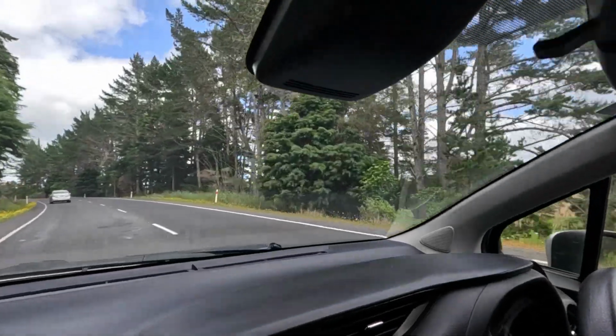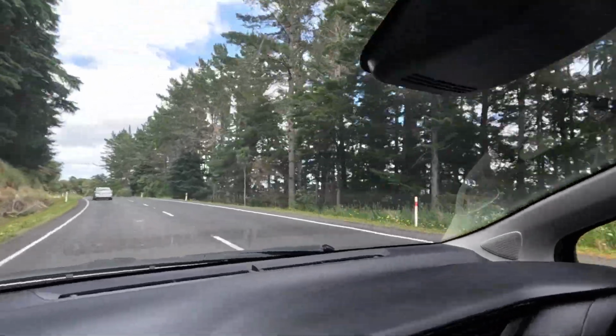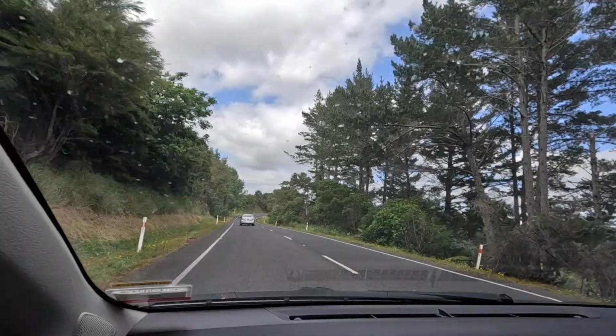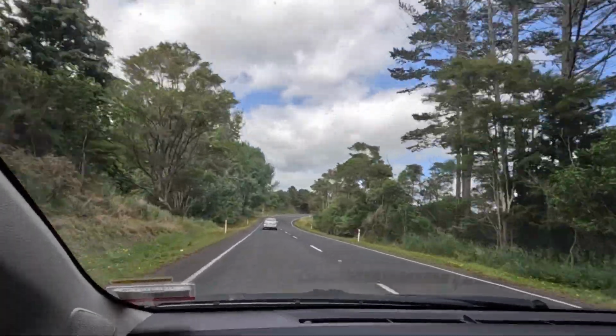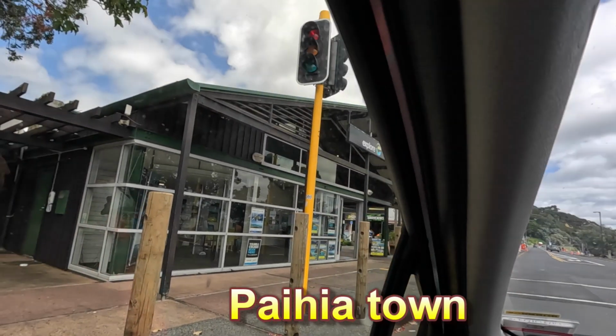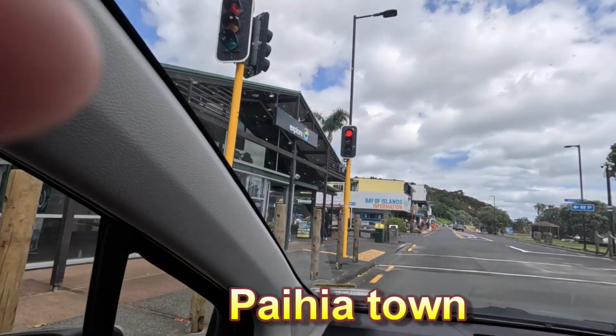The forests are amazing in New Zealand. They are mostly deciduous trees with a few palm trees, but it's not a jungle type forest like many of the other places I've been recently. This is Pahia. It's a fairly big town, but it's a tourist town.